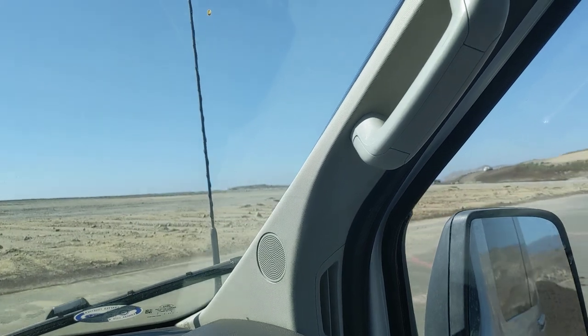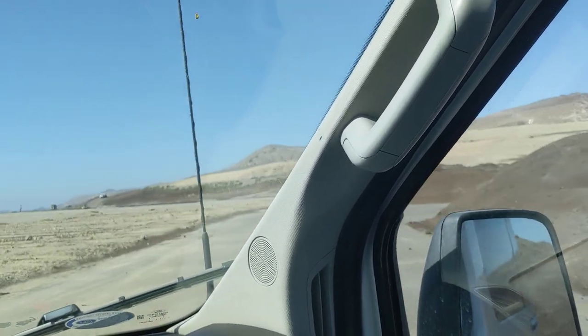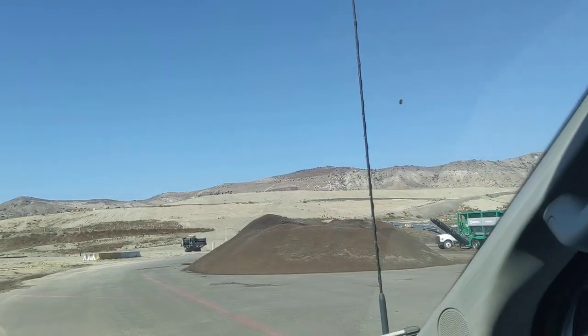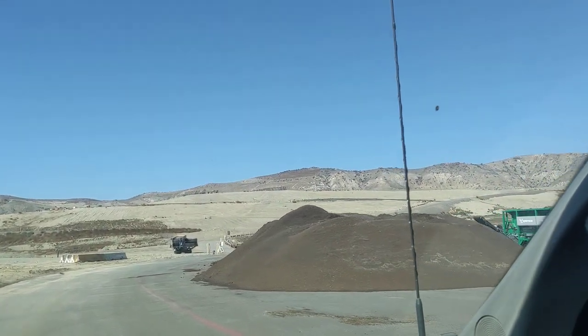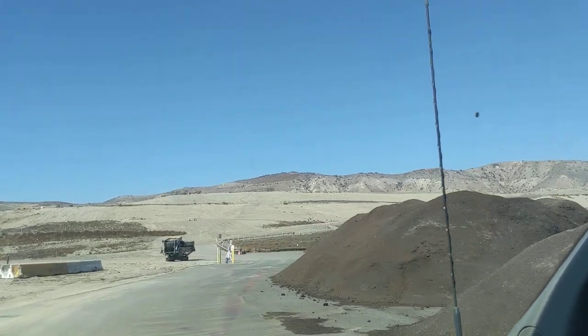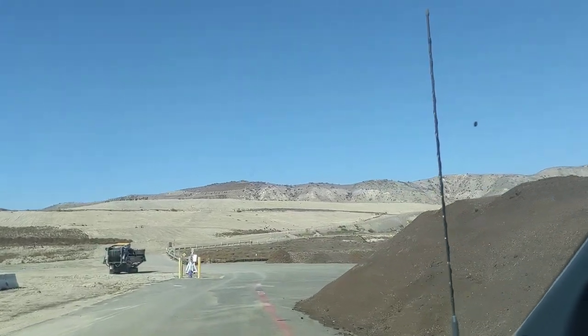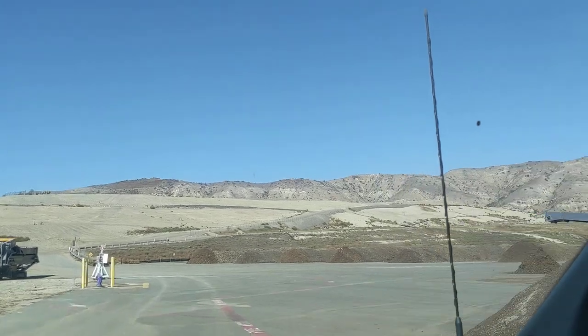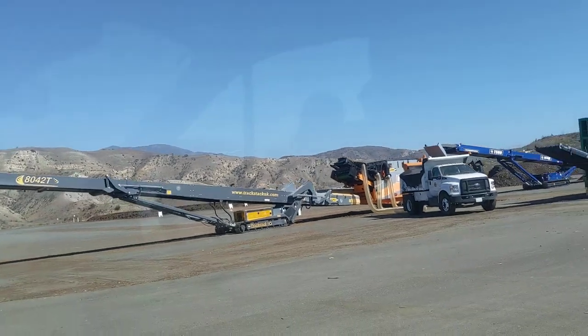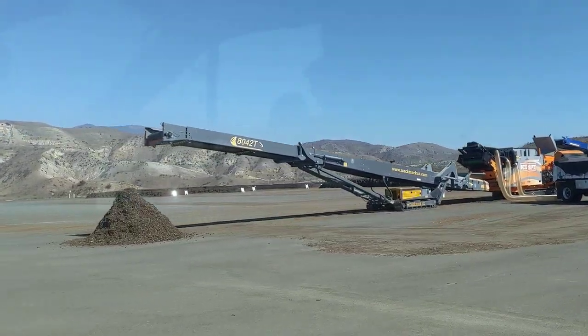Okay, so we'll head on out of here. We are expanding the facility. That's what this grading is right here, phase 2 of the greenery. We call it the greenery. Do we have any idea what the original terrain was here or how much is there? I couldn't tell you with any kind of accuracy.